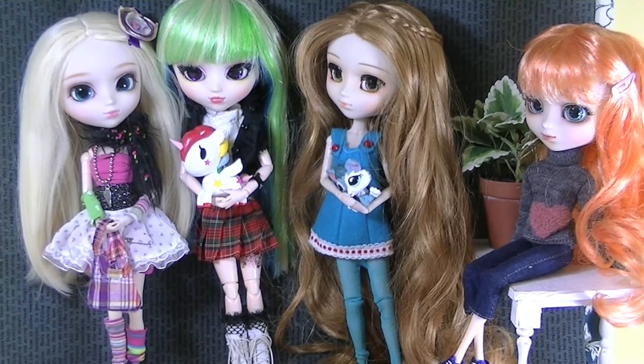But I did get a box of clothes in the mail. I bought a lot of pull-up clothes on eBay, and it included a lot of really fun items that I was excited to put on my dolls, so I went ahead and did that. And Allie in particular is dressed very wildly for Allie's standards, very much outside of her comfort zone, but I think she's having fun with that look.